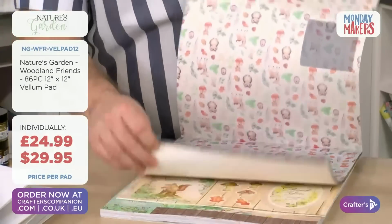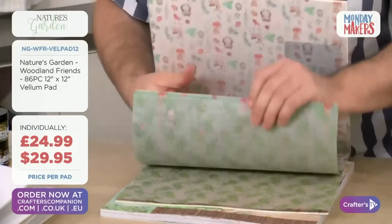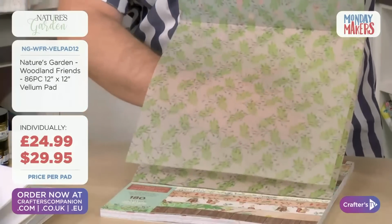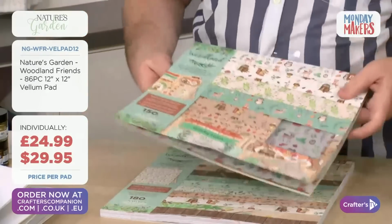My favourite one, where is my favourite sheet? I must show it to you because it is actually, oh, it's this one here. I think this one is absolutely stunning. You can see that's going to look gorgeous in so many of your different projects.